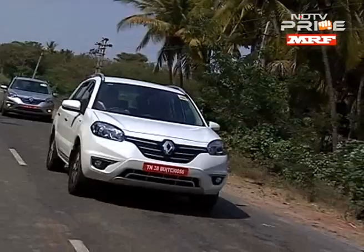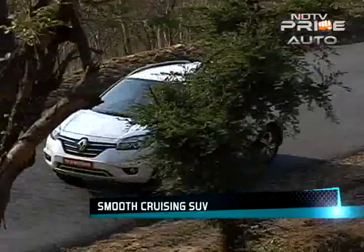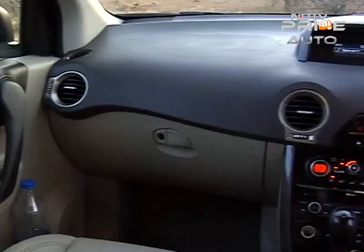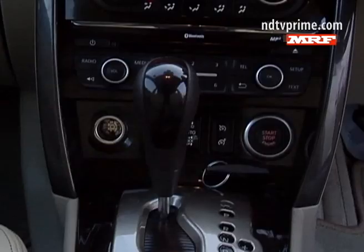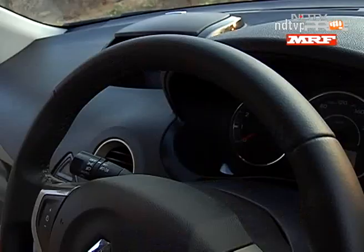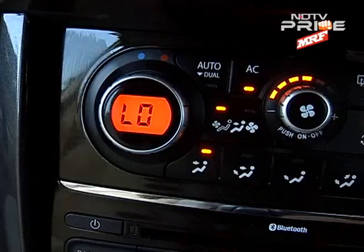On the highway though, the conventional torque converter gearbox shows a completely different side to it as it powers on with seamless gear changes. You get leather seats, a 6-way power adjustable driver's seat, dual zone automatic climate control, a Bose sound system and plenty more as standard on the 4x4 automatic and manual, but the 4x2 manual also has quite a lot packed in.